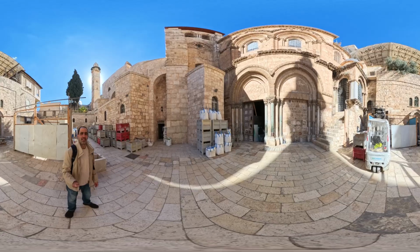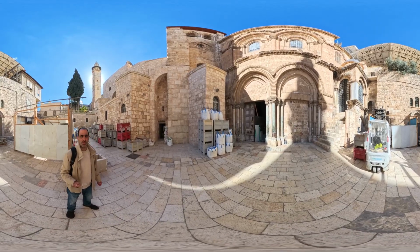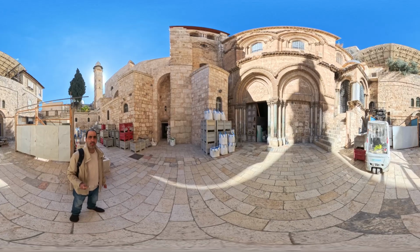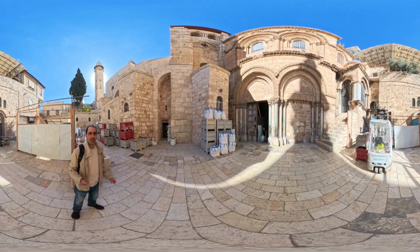That is the story of the Church of the Holy Sepulchre. Of course, there is much more about it, but I don't want to make it very long.